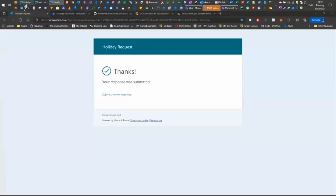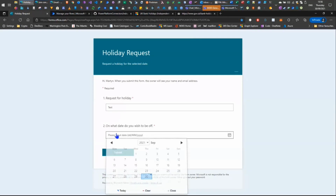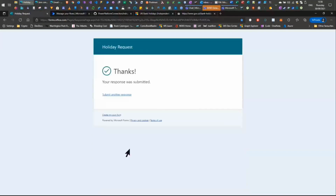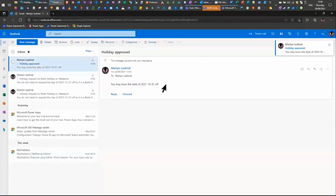So, assuming a date which is neither a weekend or a bank holiday, you will be told you can have the date off. This is all fairly simple stuff.